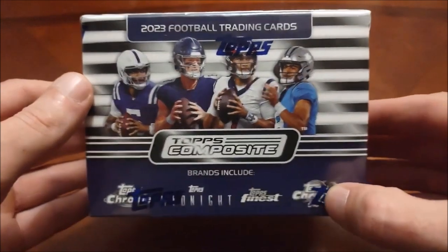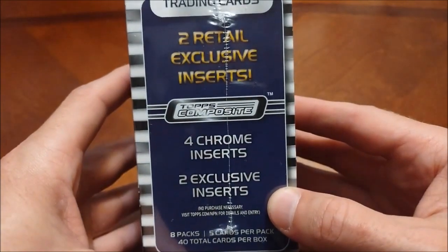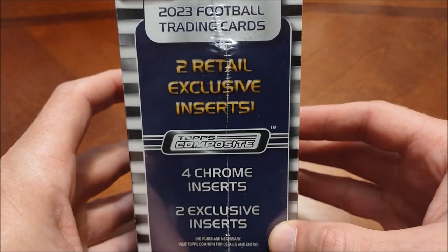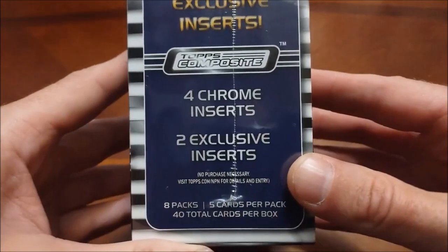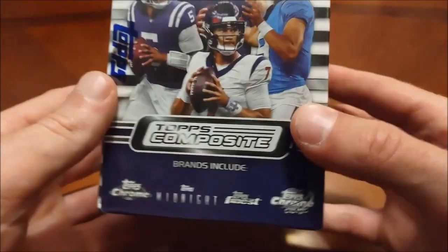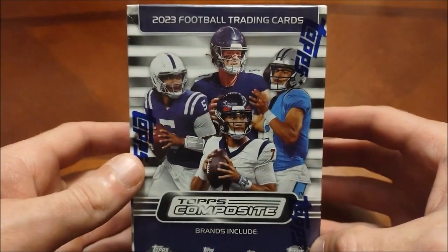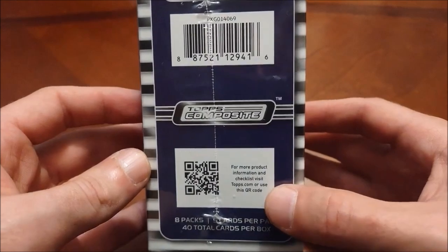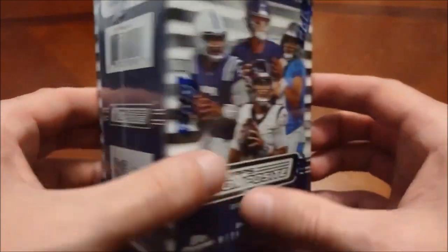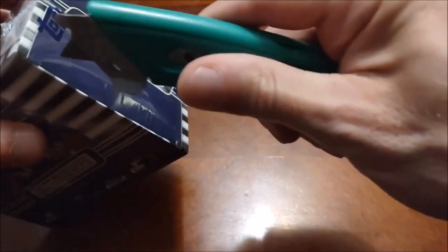This is essentially Topps' version of Panini Chronicles, so we'll see a bunch of different designs. Look for 2 retail exclusive inserts, 4 chrome inserts, and 2 exclusive inserts. Is that part of the retail inserts? Well, we got 40 cards in here. Here's some of the brands: Topps Chrome Cosmic I've never seen before, or Topps Midnight. We also got regular chrome, and then Topps does not like putting any odds on here, so you can scan that QR code if you are a bit curious.